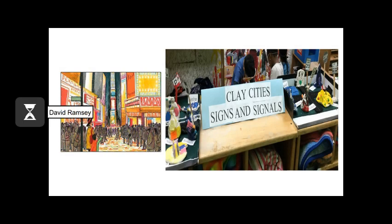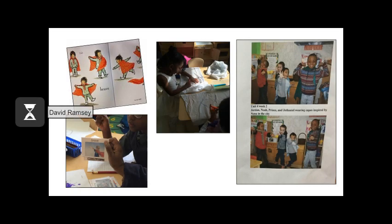Children will use a variety of materials to create their own colorful cities and use writing to make signs and signals. Like the boy in the story, children will make their own capes and powerful shirts.